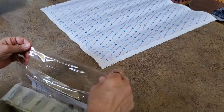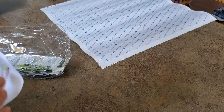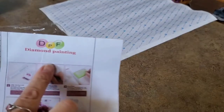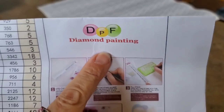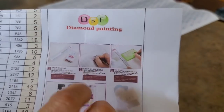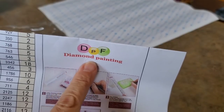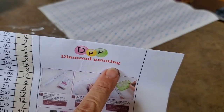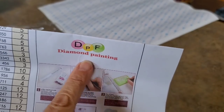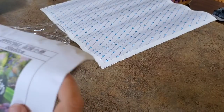I'm gonna go back to Amazon and take a quick peek because I am pretty sure that this DPF can be found on Amazon, and I did not think it was double-sided adhesive. I think it's the company that we gave a painting away when I was working with K Diamond Paints. I think that's the giveaway was from DPF.